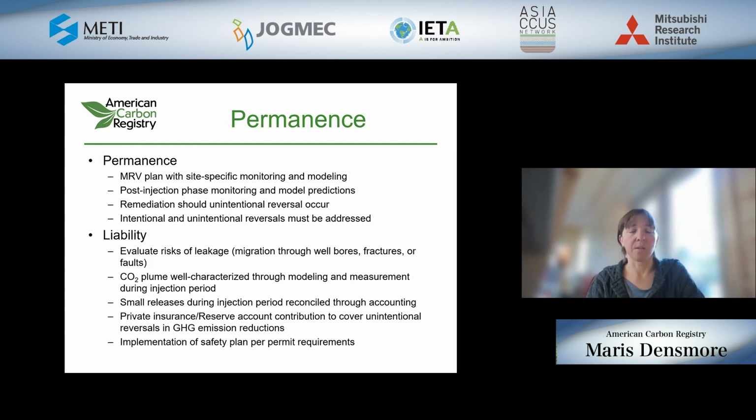Permanence is key as well, of course, because you can put it down there, but if it doesn't stay, that's really not very helpful. So that monitoring, reporting, and verification, and with very site-specific monitoring and then the geologic modeling to understand what the behavior of that CO2 will be once it begins to be injected. So the injection begins, monitoring continues throughout the injection period, and then there's the post-injection phase.